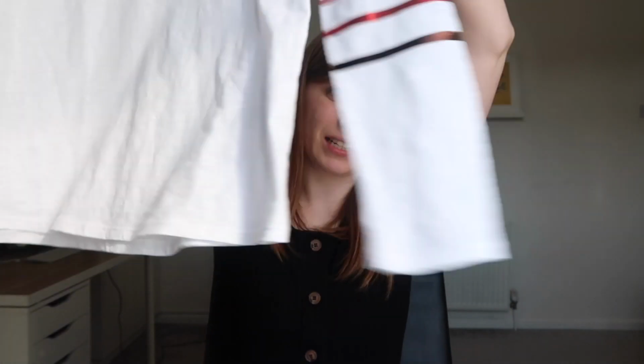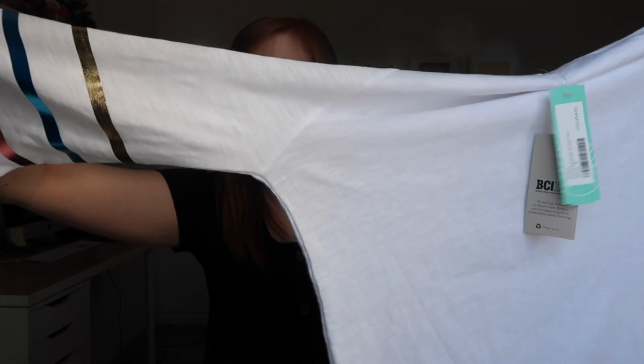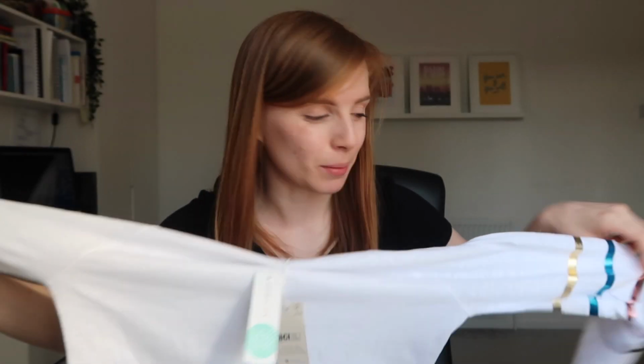Like, what about it is £38? At what point in the pricing process did someone say that is worth £38? Because I don't see it. Like I said, if there were stripes more than just, literally I want 10 metallic stripes.